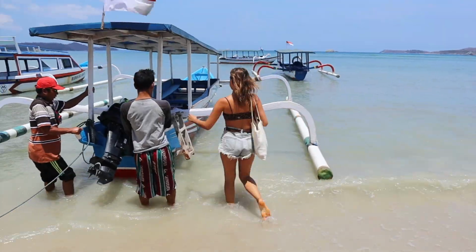All right, so we just got to the takeoff location. We are going to Gili Nanggu, Gili Sudak, and Gili Kedis by boat.